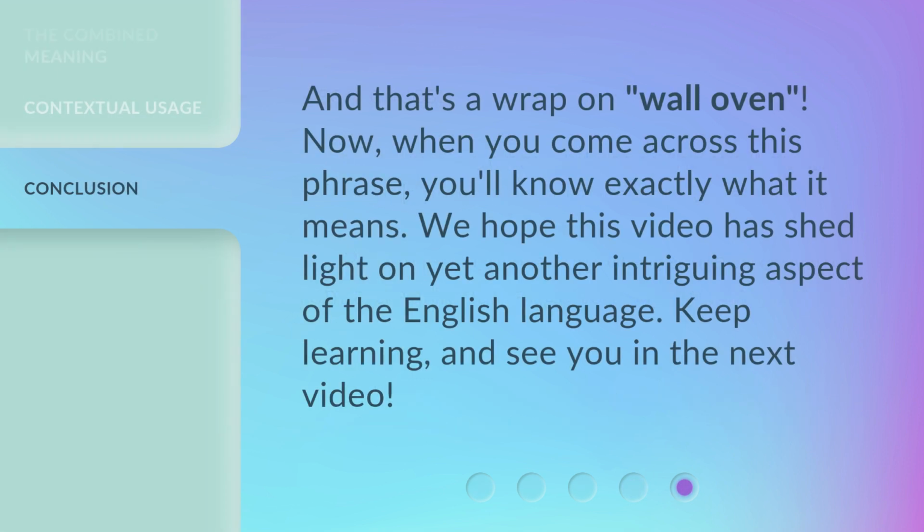And that's a wrap on wall oven. Now, when you come across this phrase, you'll know exactly what it means.